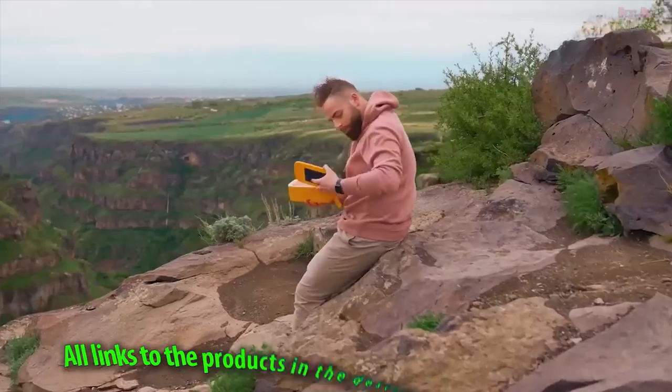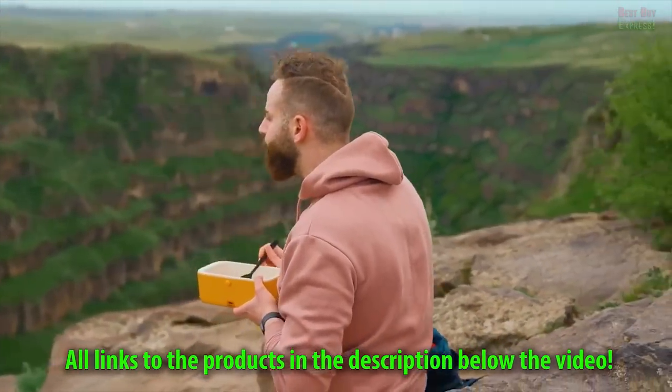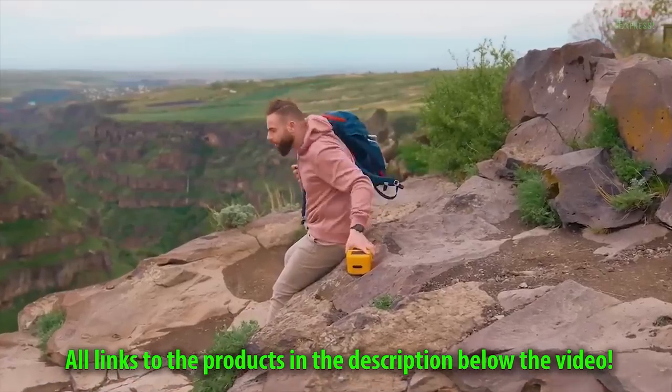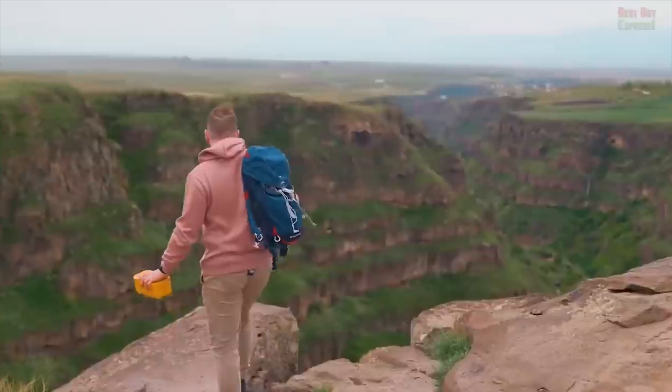Breathe the fresh air. Open your SunnySide. Take your healthy food out. Eat, look around, and enjoy the moment. And by the way, don't worry about leaking. Sounds perfect, right?